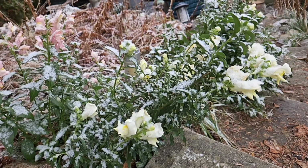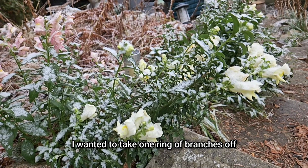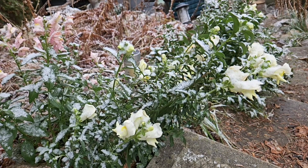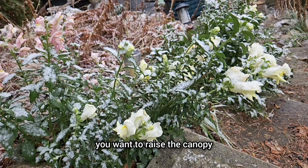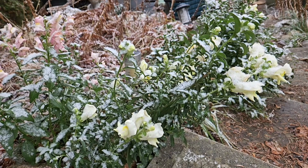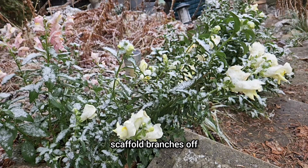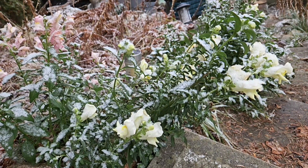Good morning. I have a question to do with a maple tree that I bought from the city. I wanted to take one ring of branches off with this warm weather. Now, you want to raise the canopy. Is that what you're trying to do? Right. Correct. You can do that. Just when you take scaffold branches off, make sure you're not cutting too close to the trunk.